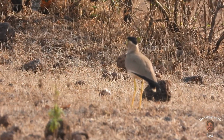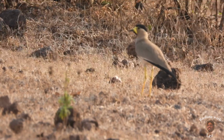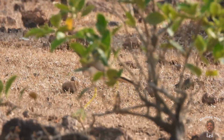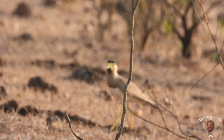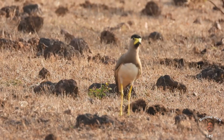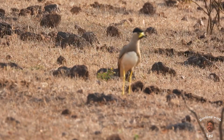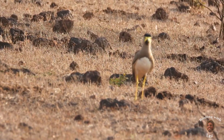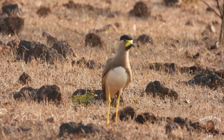Size. Medium-sized wader, about 25 to 28 centimeters in length. Plumage. Pale brown upper parts and white underparts. Black crown and forehead, sharply contrasting with its yellow facial wattles. Legs and bill. Long, slender yellow legs ideal for walking in grasslands, and a short black bill.